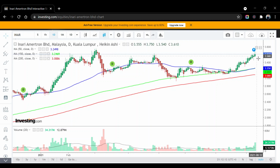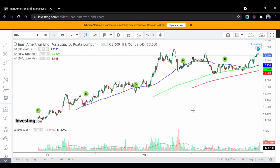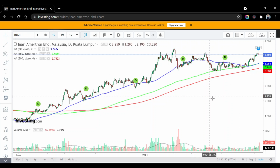So actually this is the Heikin Ashi, it's not really the real price chart. So let's say I plot it for the real candle price chart. You can see that since August 2020, INARI has been grinding up. Sometimes it touches the 50 days moving average, goes up again. Then in May 2020, it fell all the way from 3.60 to almost 2 ringgit 90 cents. After that it's been bouncing on the 150 days, then going sideways. Now it started to bounce back again in about July as well.